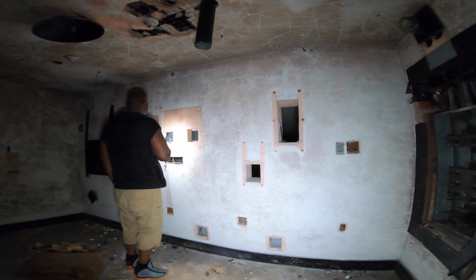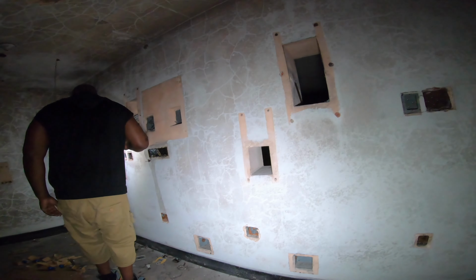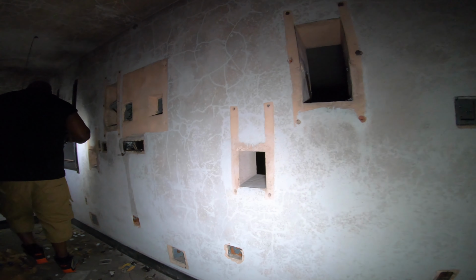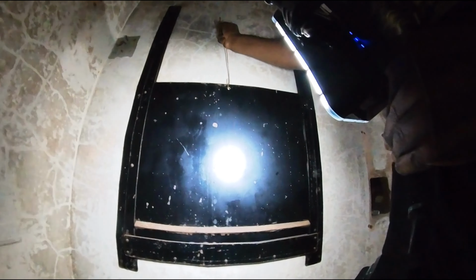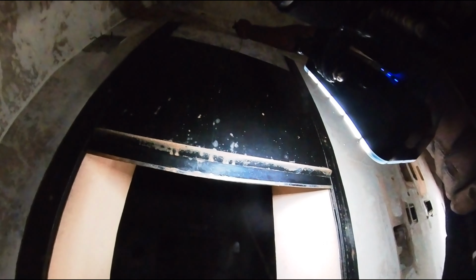Yeah, it's black and dark, so you can't see anything. This floor is pretty solid, bro. This feels like concrete almost. Now this is a little weak. Check it out, guys. This is the projector. Oh. There you go.